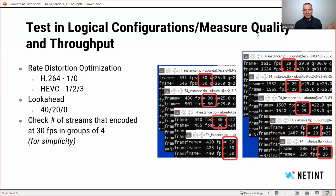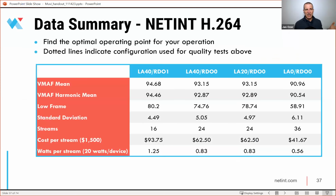And in this configuration, once I added another one, the frames per second dropped below 30 frames per second, which means I had to back off either instances or change the configuration options. And then I measured the VMAF-related data, which primarily was harmonic mean average score, and then the low frame score that I referred to a few times. So this is the consolidation of all the data that I just talked about.